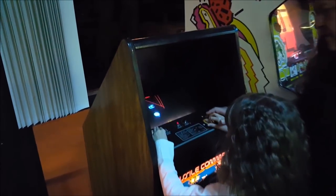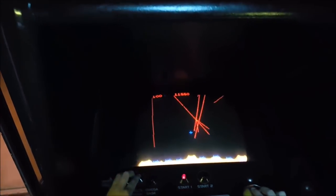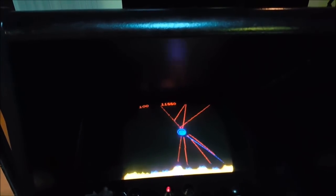There was also this really cute little Missile Command Cabaret cabinet. Now, I've played an Asteroids Cabaret cabinet like this before, but I've never seen a Missile Command one, and this was just the perfect size for my daughter to play. Or at least attempt to play.